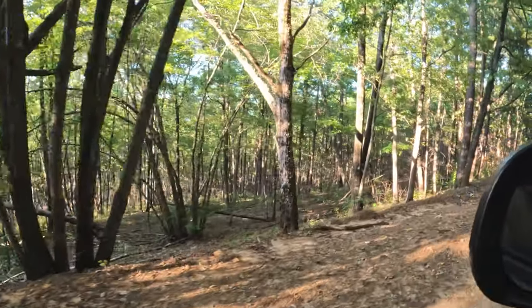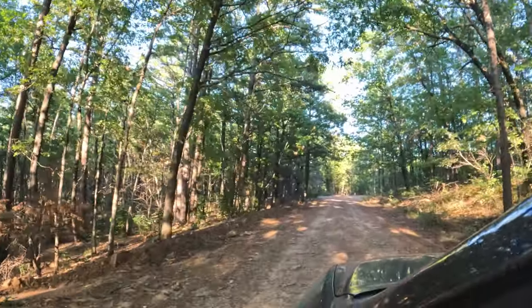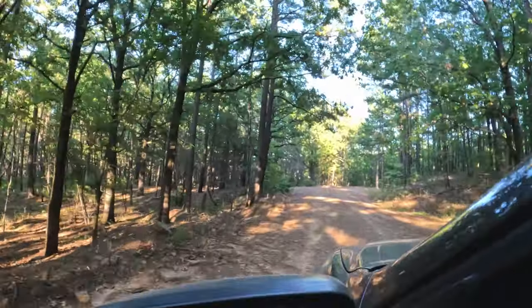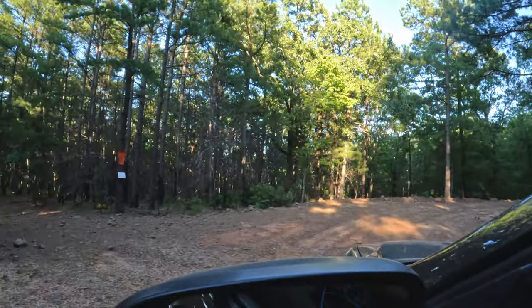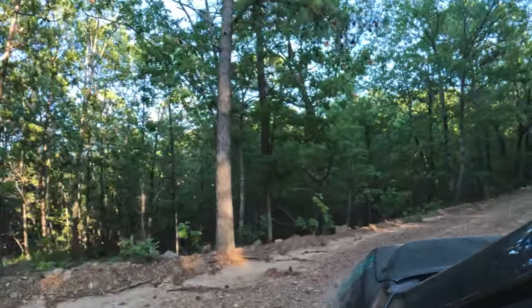And one thing I was really thankful for is the size of this Cherokee. It makes it pretty easy if you need to turn around off of a trail that you've gone down, if it's just become too much. Normally you can find a place to turn around because it's not so big.